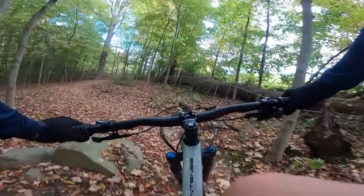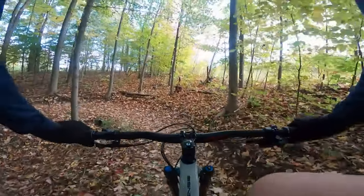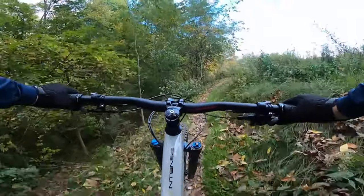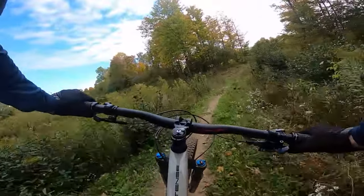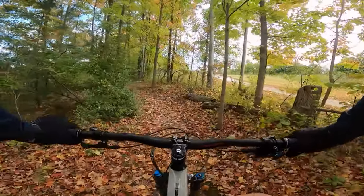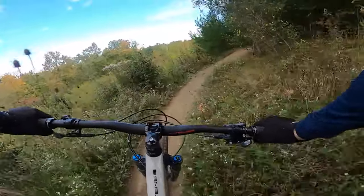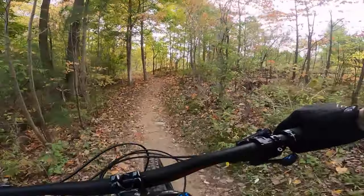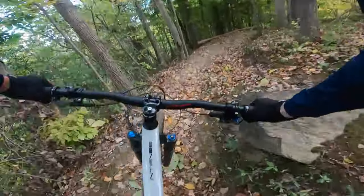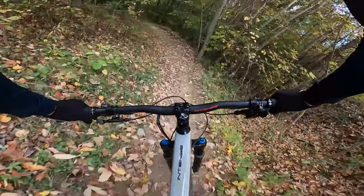It looks like fun, but it looks a little broken up. I will say this kind of riding is not really my cup of tea. It's definitely more about the single track. I mean, it's a single track, but it's all machine built.